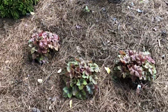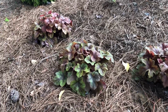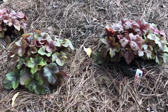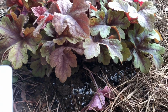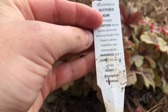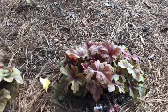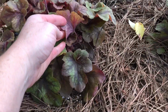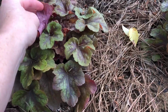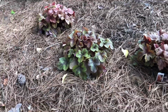And then here are three of my favorite plants. I think they are so adorable. Heucherella actually is what this is, and it's Buttered Rum. And it's a good shade plant. Let's see, it says part sun to shade. Okay, yeah, and it sends up some blooms as well, but I love it for the foliage. And I left some Heucherella over at the other house. The undersides of the leaves are just as pretty, if not prettier to me, than the top.